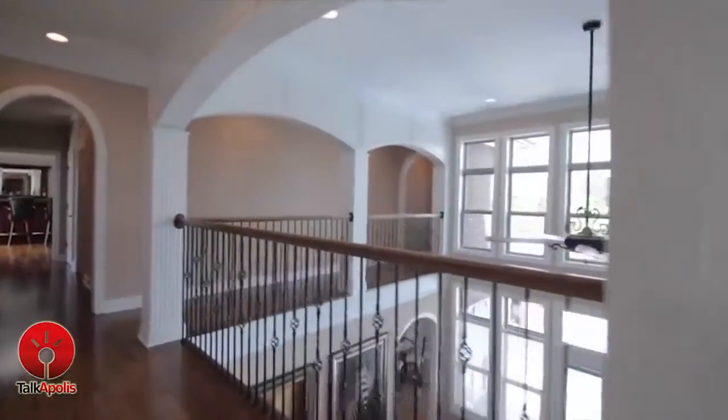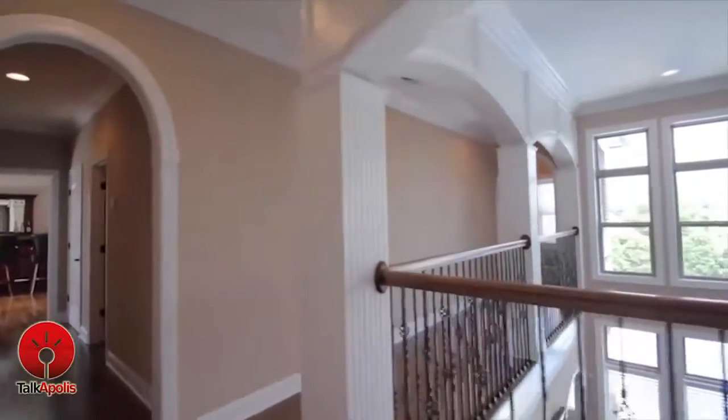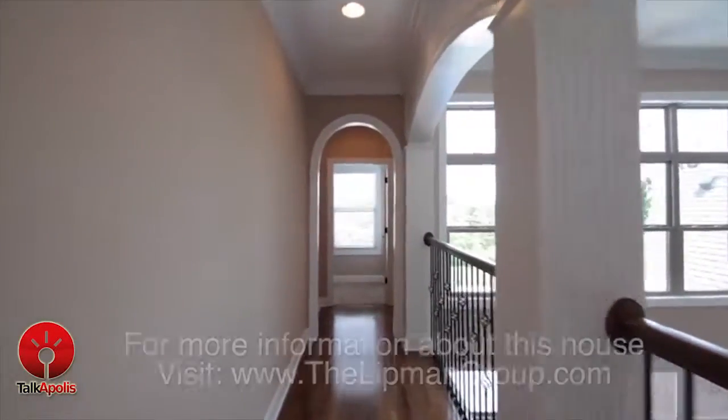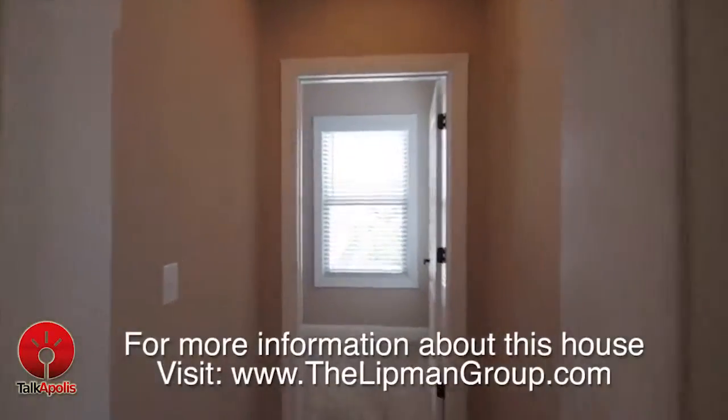The overlook into the great room is very dramatic with all the 2-story windows. Yes, of course, all of that overlooks the pool area right there. And how large is the home site? It's about a half-acre lot, and the house itself is just under 7,000 square feet. It's actually 6,900.